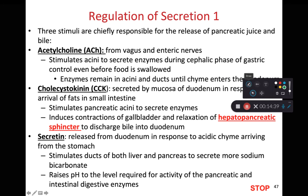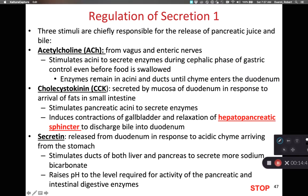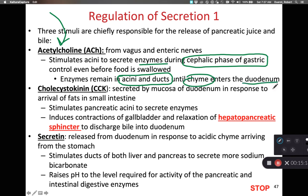And as we look at the pancreas, there are three things that stimulate our pancreas in order to make its secretions. We are going to find that acetylcholine, from the vagus nerve and enteric nerves, upregulates the acini cells. And as those acini cells are upregulated, they secrete more enzymes, particularly during the cephalic phase of gastric control. So when we're thinking about eating food, we start to make digestive enzymes. Just thinking about that delicious pie causes our pancreas to upregulate its secretions. But these enzymes are going to remain in the acini and ducts of the pancreas until the chyme, or the food, gets to the duodenum of the small intestine.